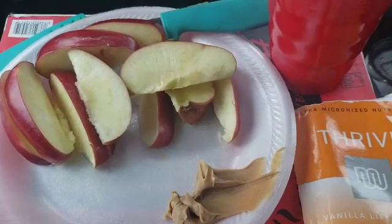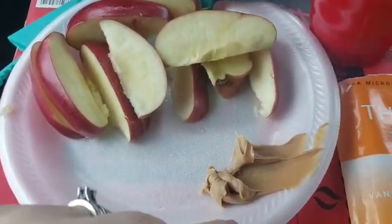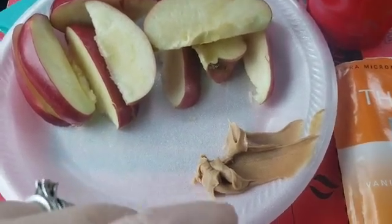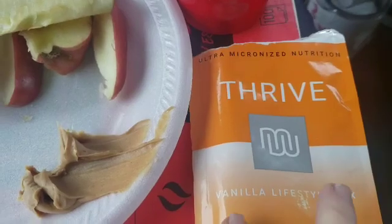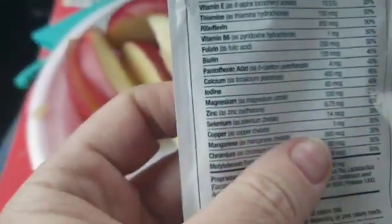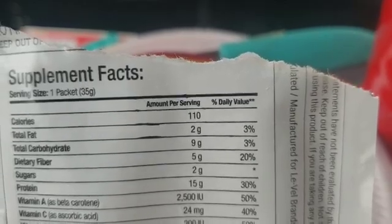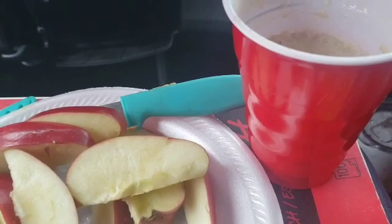So here's my first breakfast. I cut up the apple. I had the peanut butter already, so I used a little bit of that. I still want to use more peanut butter tomorrow, so I'm trying to conserve. And then I have my protein shake here. This is my Thrive nutritional supplement that I use, and on the back side, did I cut it off? There's 110 calories, and I mix it with water. So, a pretty healthy meal here.